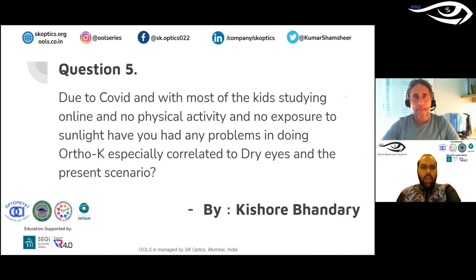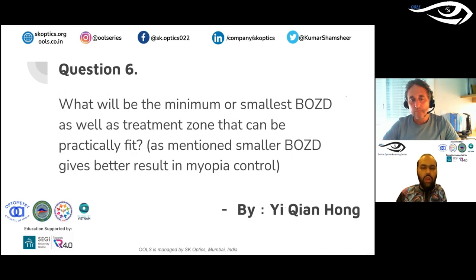All right, okay. And one more question related to fitting. What could be the minimum or the smallest BOZD which can work well? Does it relate to the eye, or do you have some numbers in mind for how steep or how small you should go? Don't go smaller than this. Any magic number you have? This is a really good question. It's a really, really good question.